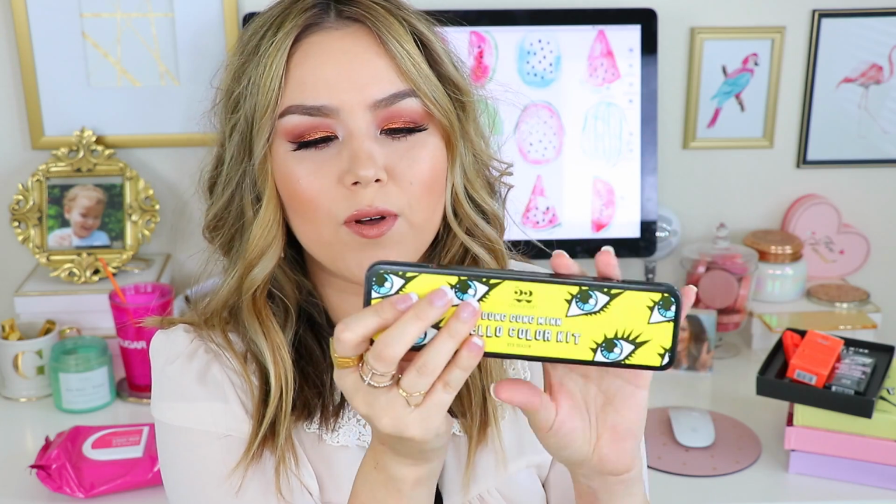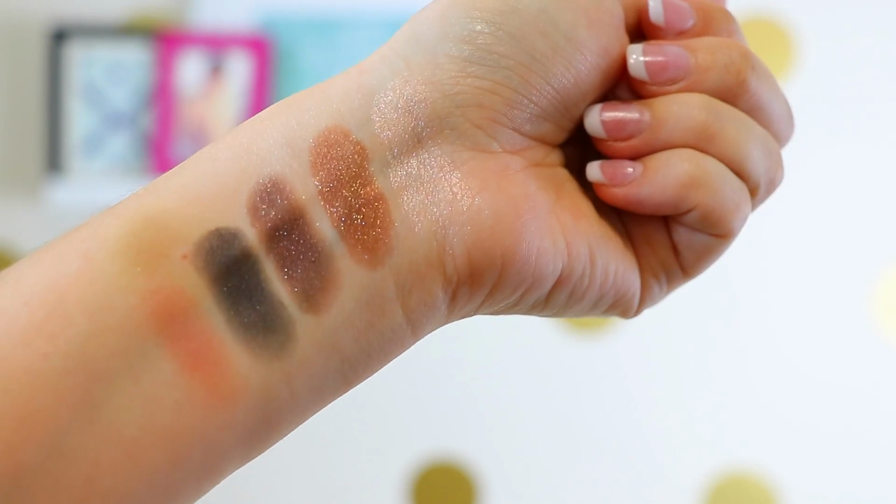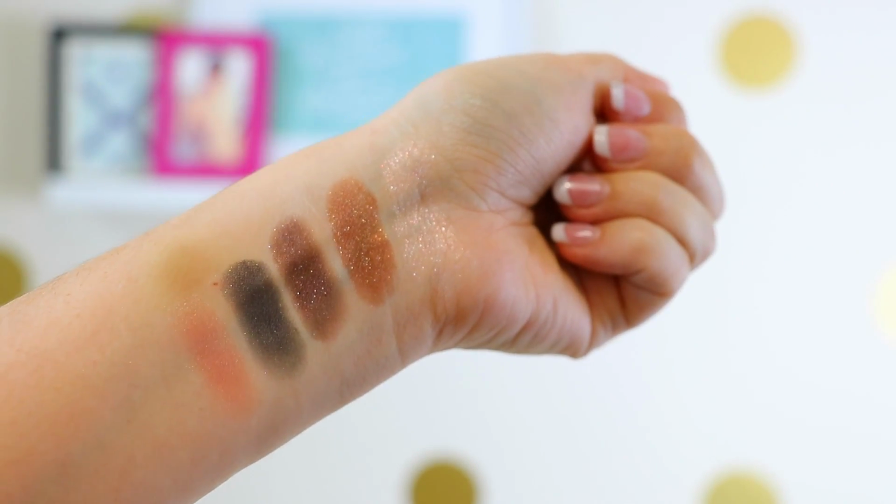It looks like an old school pencil tin. And then inside you have 6 shadows. The colors are actually really pretty. These seem to work better as shadow bases than worn alone. I noticed whenever I wore this shade here, it was really pretty.